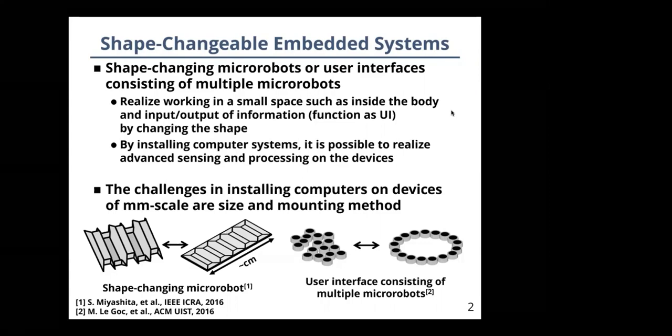Existing micro-robots and user interfaces comprise simple actuators and sensors, but no high-performance computer. The challenge in such applications is how to mount the computer system on these devices, wherein the system must be able to withstand complex shapes and deformations. Overcoming this challenge would create the possibility to realize smart micro-robots that can perform autonomous distributed calculation processing and deformable user interfaces that perform advanced sensing processing on devices.